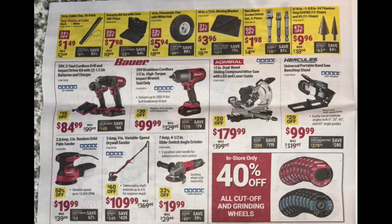Right below that, they got the Random Orbit palm sander, $20. It's corded, but hey, for 20 bucks, you really can't beat that. And then we got the drywall sander next to that for 110. And then we got the angle grinder. That's only $20. So another pretty good pickup there. All the way to the right, we got the 12-inch Admiral compound miter saw with LED and laser guide coming in at $180. And then the universal portable bandsaw benchtop stand. Those are pretty nice for 100 bucks.